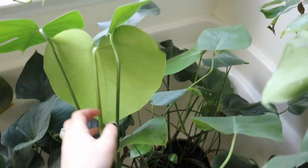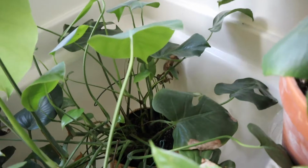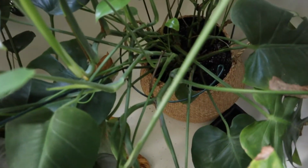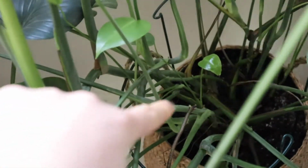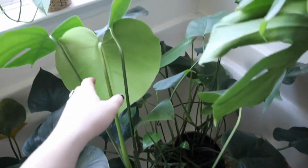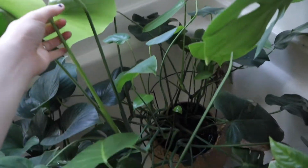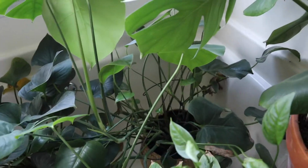That's just a little Swiss cheese plant. Here's another one that's desperate. This is one of the first monsteras I had. Look at that, she definitely needs some control. I just bought my first moss poles, and I need to take her and adjust her. So maybe I'll do that for this video.